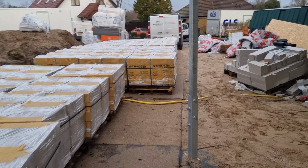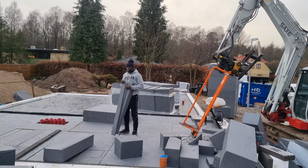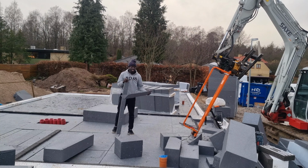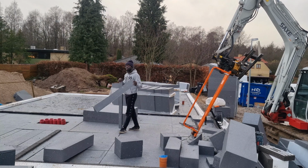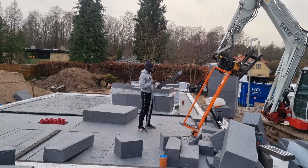Five, 6 months. So in about 5-6 months, they will be done with this building, and all the things we're seeing, it will all be ready, and the house will be up. I think we're going to come back and make another video on this, how it's done after 3 months. But it's very interesting seeing this thing.